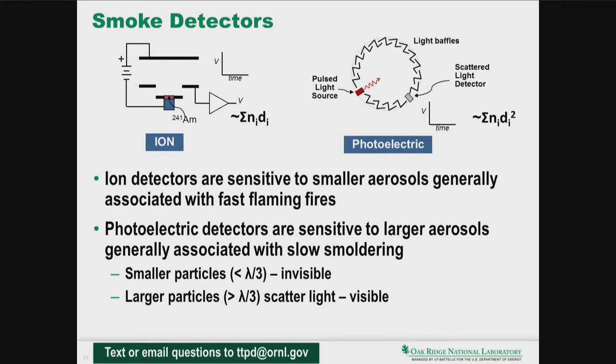And what happens is they've got a little bit of americium that ionizes air, and when smoke particles are present, those ions get trapped on the smoke particles. They drift slowly, and so the voltage on the output signal changes in a significant way so that you can see the presence of smoke particles.